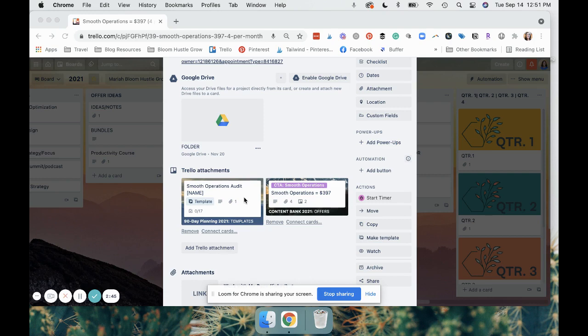And then I have a template card. So that lives on my 90-day planning board, which is my day-to-day board that I use to plan out my month.